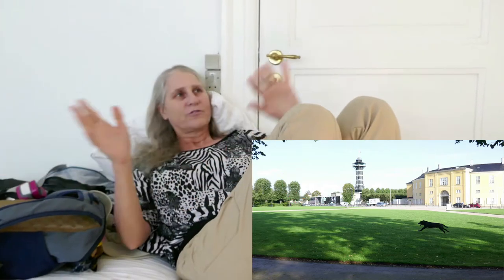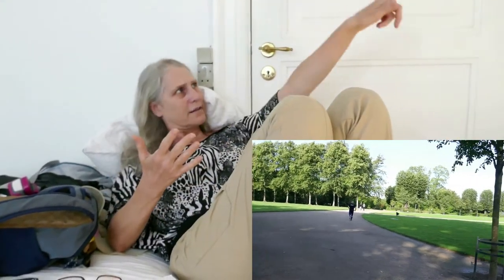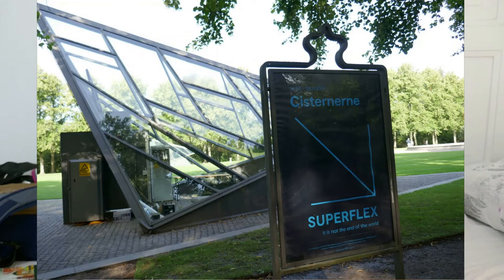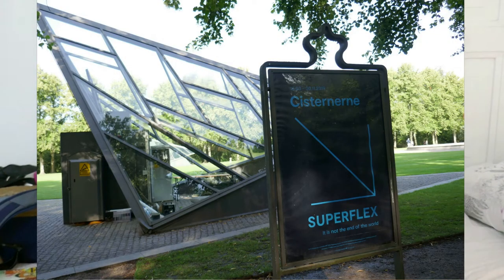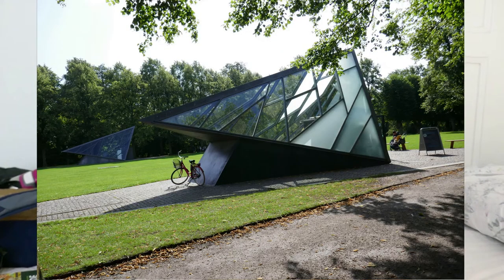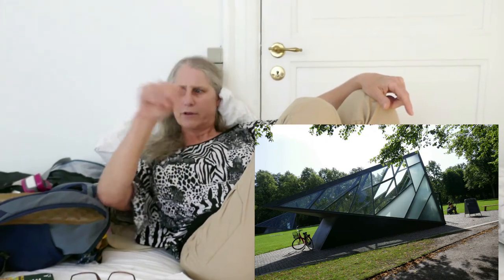Whatever. I asked another person. They all want to go, but they all don't know where it is. And I said, according to this, I think it's that glass structure down there. So I walked to the glass structure. It was about a quarter mile away because the park is a kingly park. It's very big. But anyway, I got there and it said Cisterne. The correct place. Opens at 11. Look at my clock. It's 10.